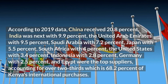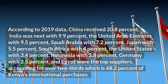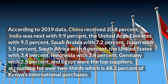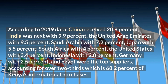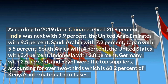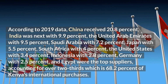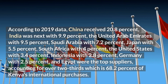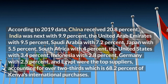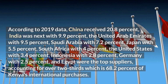According to 2019 data, China received 20.8%, India was next with 9.9%, the United Arab Emirates with 9.5%, Saudi Arabia with 7.2%, Japan with 5.5%, South Africa with 4%, the United States with 3.4%, Indonesia with 2.8%, Germany with 2.5%, and Egypt were the top suppliers, accounting for over 2/3, which is 68.2% of Kenya's international purchases.